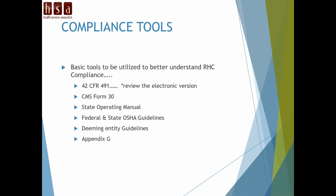So let's get started. What am I supposed to comply with? You've got the CFR, CMS Form 30, State Operations Manual, OSHA, your deeming entity if you have one of those, and the 94-page Appendix G. Not a lot, nothing. All right, so what we're going to do is hit the highlights.